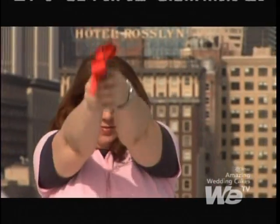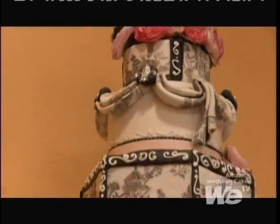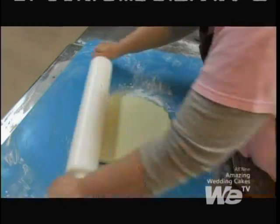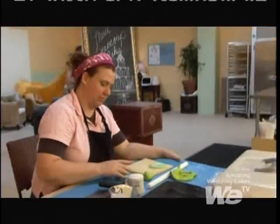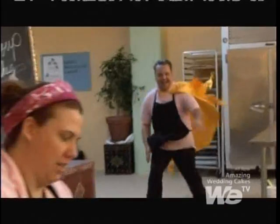Mark and I are completely two different people, style-wise, with cakes. I prefer using fondant for my cake, and Mark prefers buttercream. He's a little crazy, in a good way, and I'm a little crazy, in a good way. In a good relationship, there have to be arguments. But together, you know, magic happens.